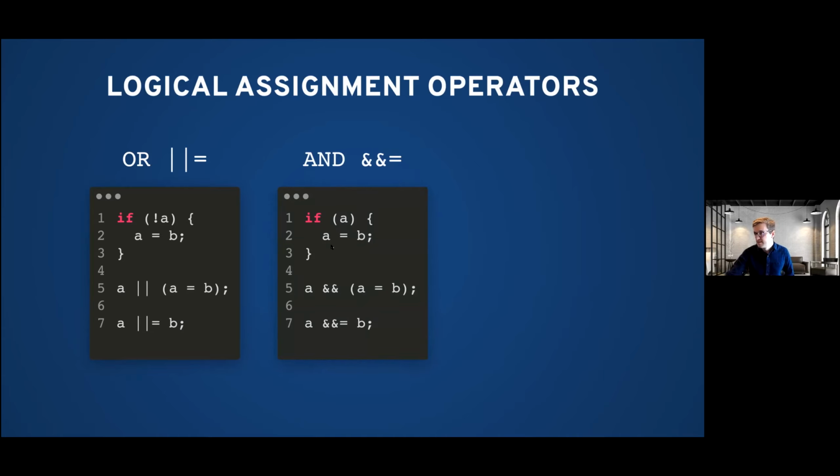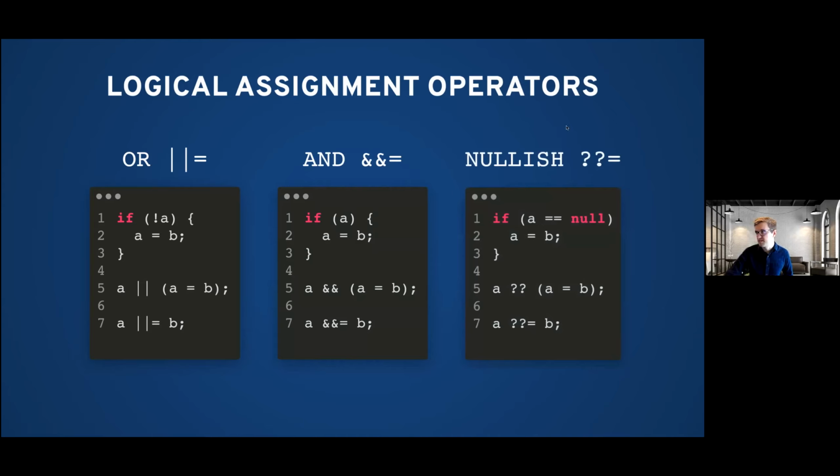And finally, the nullish coalescing operator, which is very similar to the OR operator. It was introduced, I think, 2 years ago into JavaScript. Basically, it's like the OR operator, but in this instance it'll only change the value of A if A is null or undefined. So if A is 0 or false, it'll leave that there. And that's good for a lot of configurations where false or 0 are actually valid values when you're setting defaults.